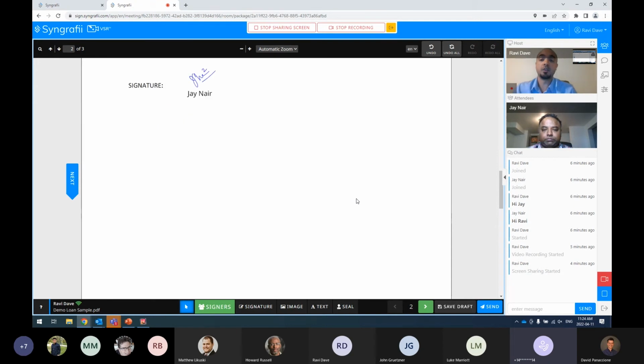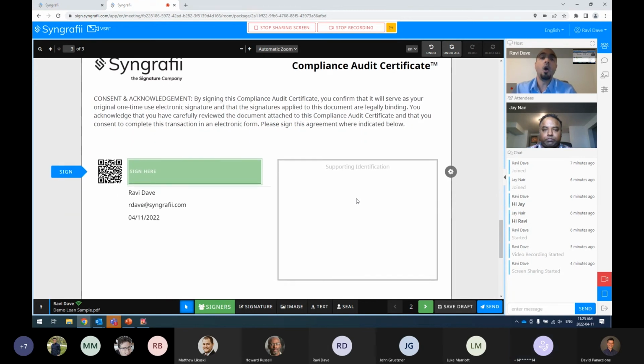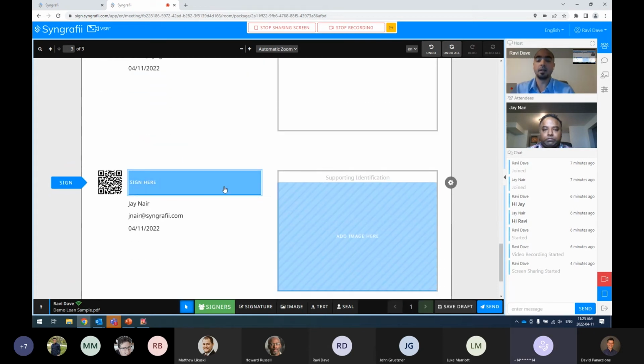Again, this contract was originally a two-page document, taking us to the compliance audit certificate page. All attendees in the video signing room have to sign off on the compliance page. Because I've added myself as a signer, I have to sign as well as the host. And we can ask my client Jay to please go ahead and sign.